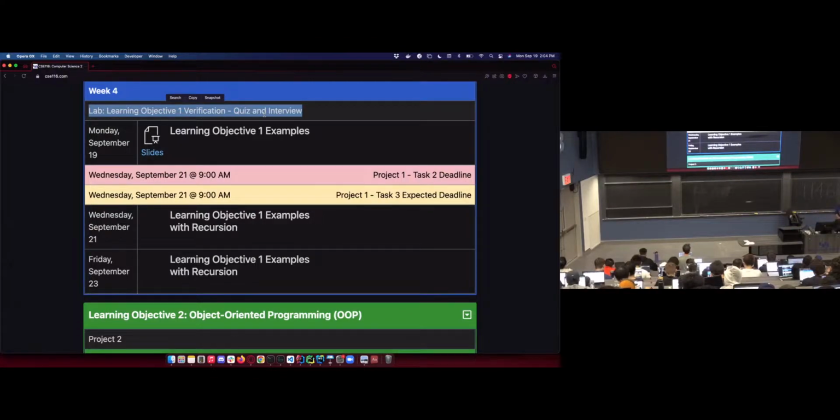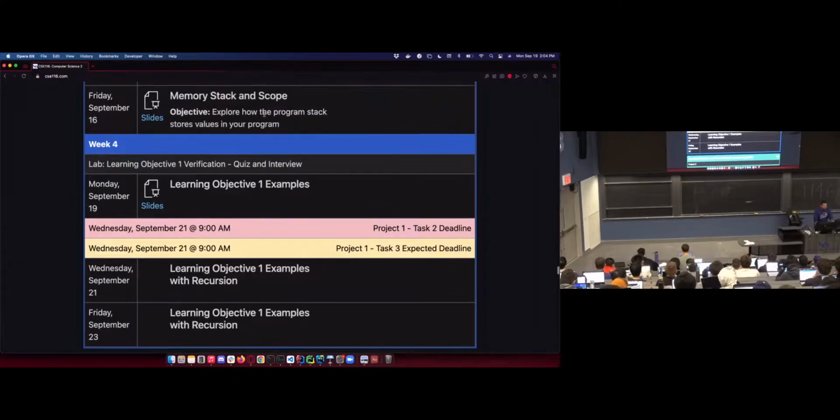While you're taking the quiz, the TAs will be calling out names. When the TA calls your name, that means it's your time for the interview. The interviews will be 10 minutes, and they'll ask you questions about the learning objective. Once you finish the interview, you go back to your quiz. Once you're done with the quiz and interview, you're free to go. We're not going to hold you hostage or anything. So that's the logistics of how lab will go.